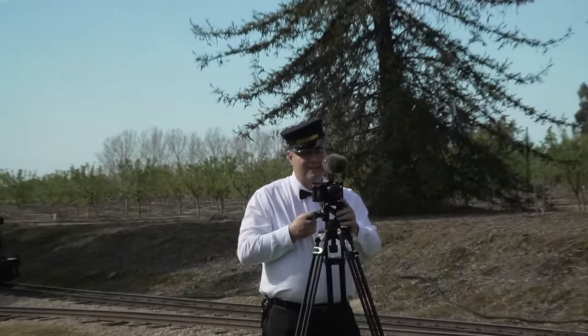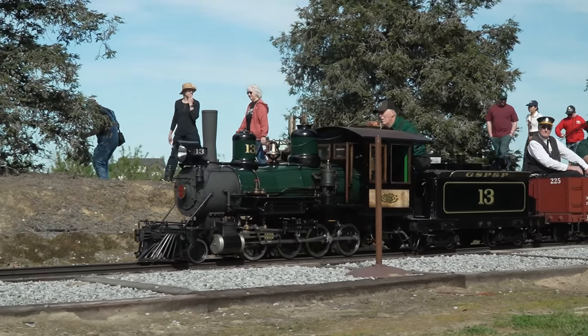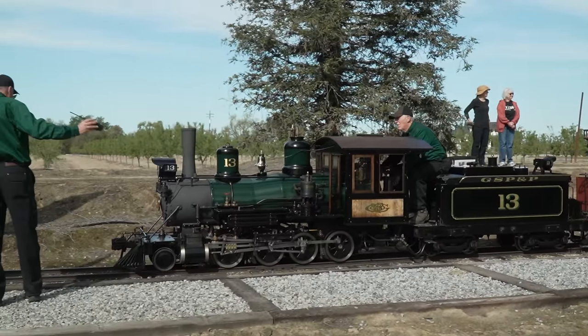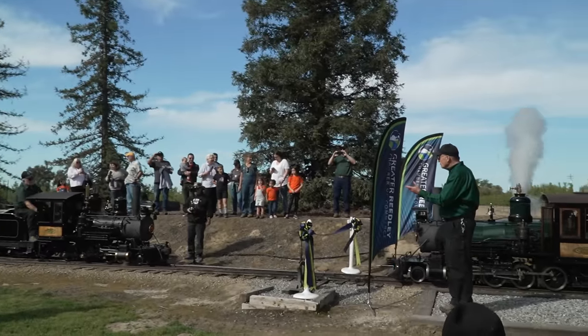It's Greg. Hi, Greg. One highlight for our trip out to Hillcrest was to see the opening of the Watoki division of the Hillcrest and Watoki Railroad. It's an absolutely beautiful section of the railroad, and getting to see and hear everything that went into it from the folks at Hillcrest was really special.